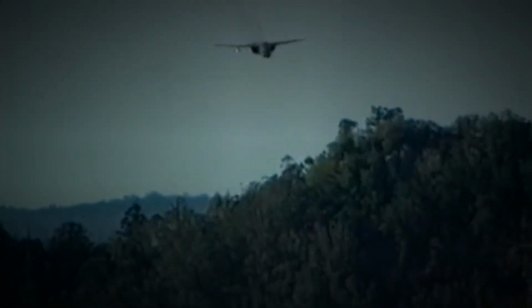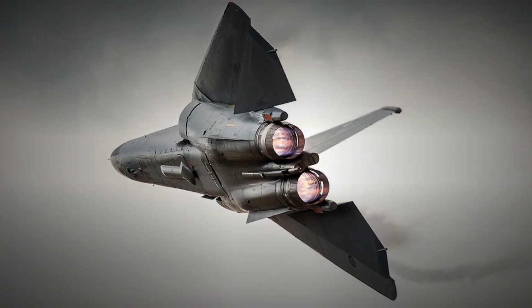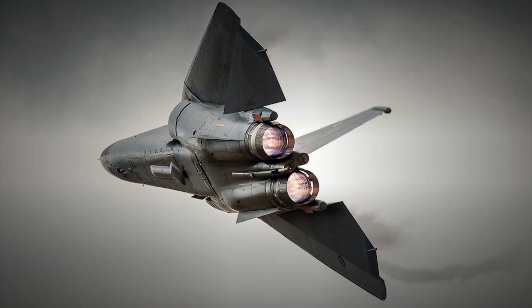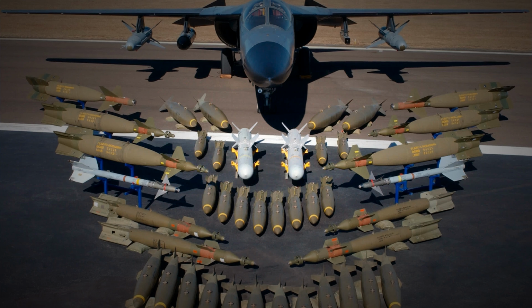The initial aim was to design a fighter bomber that could operate in various roles across a wide spectrum of missions. The aircraft needed to carry a large payload over long distances at both low and high altitudes, while also being capable of penetrating enemy airspace heavily defended by surface-to-air missiles, SAMs.